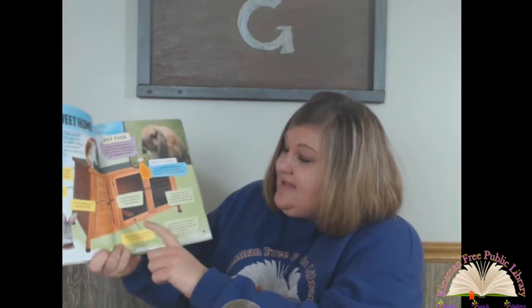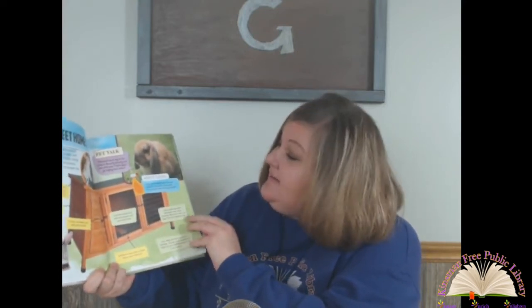So here's how to create a perfect pad for your bunny. This is great because it gets all kinds of instructions. It says you want to choose a hutch with a mesh door to let fresh air in. And the bunny says, please put me in my run for a hop in the early morning or late afternoon. That's when I'm feeling most active.